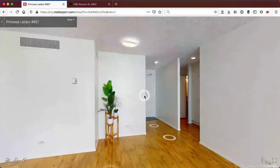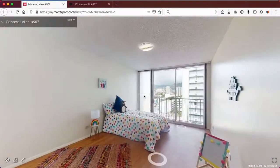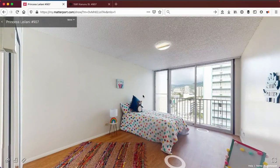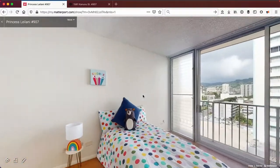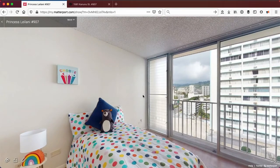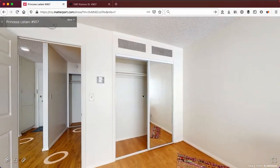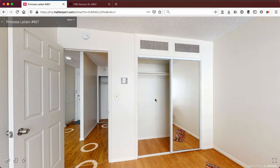Zooming back out and spinning to the right, we'll check out the second bedroom first. Moving into the bedroom, and you'll notice just from here, it's a very large room. We set it up as a kid's room for staging. There is a Juliet balcony over here with a large sliding glass lanai door. Spinning completely around, we see the standard bedroom closet with mirror glass sliding doors. And then above that is the central AC system with its own separate control for this room.